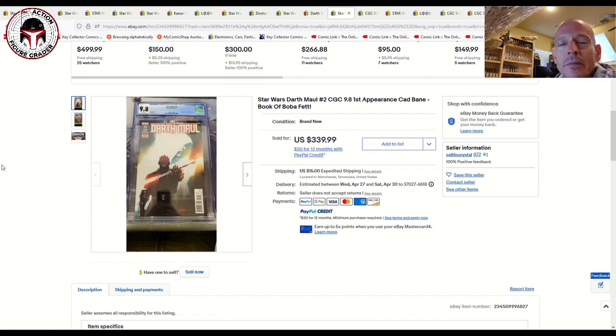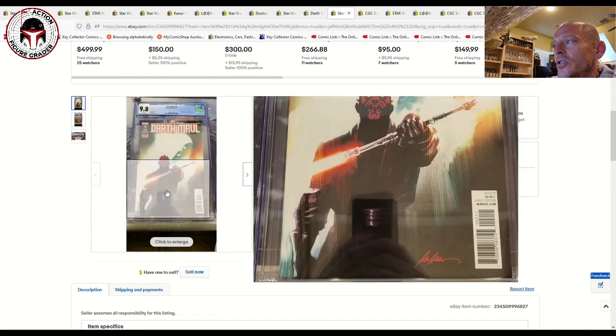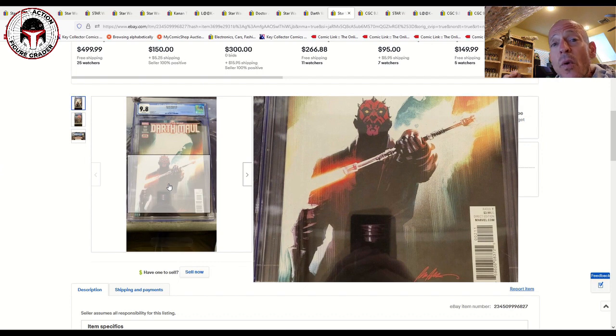So, when Cad Bane made his appearance in the Book of Boba Fett. So this is a great cover too. It's an awesome Darth Maul cover. And by the way, Darth Maul is not done.